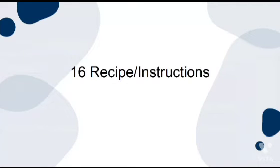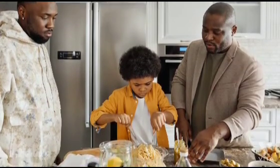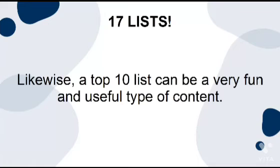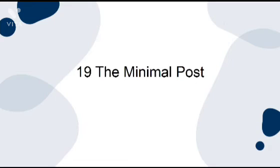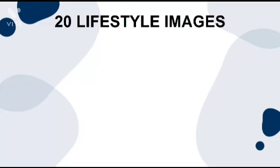16. Recipe or instructions. Any step-by-step guide can provide a whole ton of value. Your audience will thank you. 17. Lists. Likewise, a top 10 list can be a very fun and useful type of content. 18. Book suggestions. This is an easy one to put together that potentially invites a lot of discussion and provides a ton of value. 19. The minimal post. A black screen with white text or a similar minimal design can be amazing for drawing people in. 20. Lifestyle images.